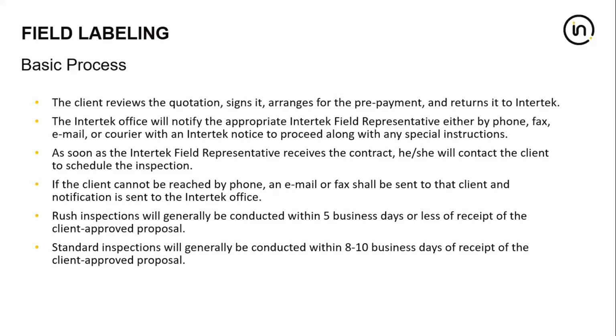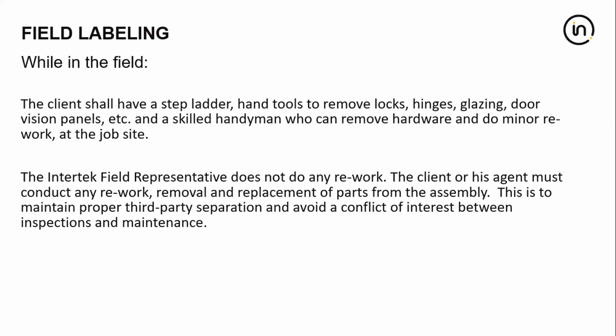In regard to our inspections, we have rush inspections available that will generally be conducted within 5 business days or less of receipt of the proposal. And then our standard inspections will generally be conducted within 8 to 10 business days. If there's a specific timeline that you need to meet, just let us know and we will do our best to meet that. We do have personnel from coast to coast, so we have a strong network of inspectors to be able to perform this work.